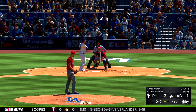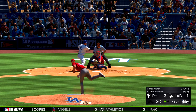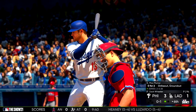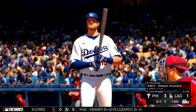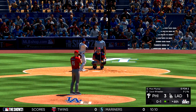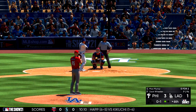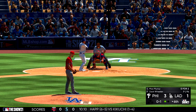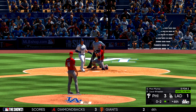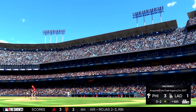Standing in now, Max Muncy, as he will take a fastball in there at the knees for strike one. He's 0 for 2 in the ballgame so far. The 0-1 pitch. He just ramps up and gears the fastball by him. 0-2.